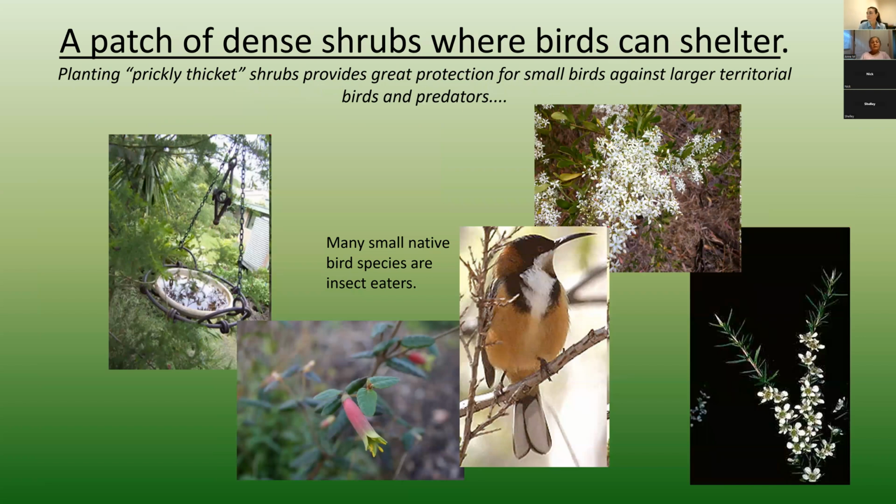A patch of dense shrubs where birds can shelter. So planting a prickly thicket of shrubs provides great protection for small birds against larger territorial birds and predators. And if the space is small and you can't fit prickly shrubs because you're going to be brushing past them, well, even planting of dense shrubs is good.